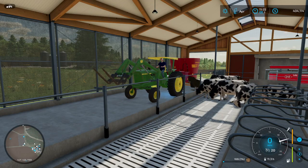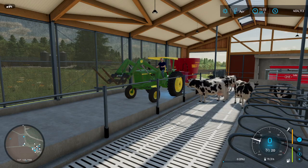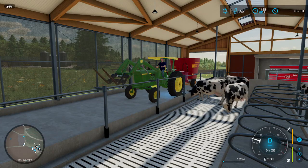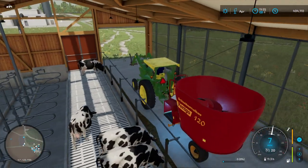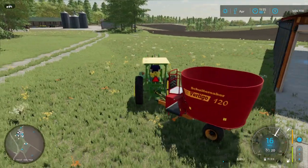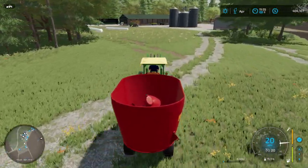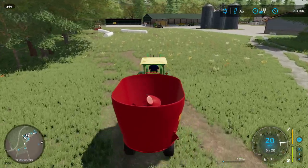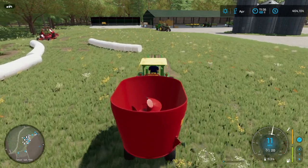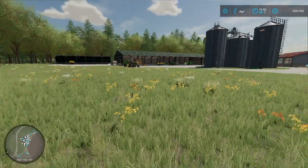Look at the cows chowing down. They're excited to get it. So we're going to head around here, and we'll probably have to do another batch or two of that. But I'm going to go ahead and simulate us. Man, we made a lot of silage in the beginning of this series. We used so much, and there's all that left. That is crazy.